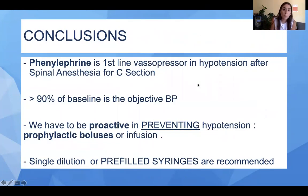Well, just to close my presentation, here are the conclusions. The first is that phenylephrine is the first-line vasopressor in hypotension after spinal anesthesia for C-section. This is very, very clear and very well demonstrated. The second is that we have to keep our patients above 90% of baseline. This is the objective blood pressure.